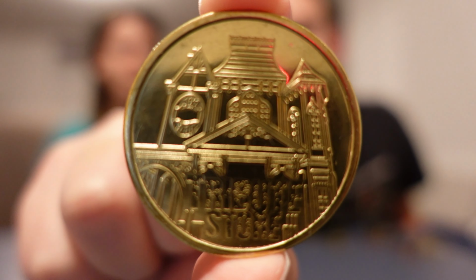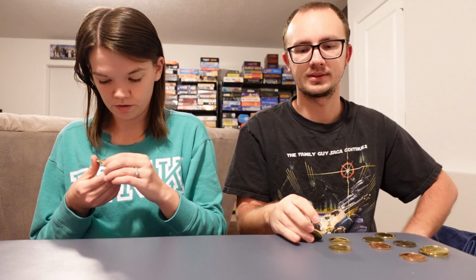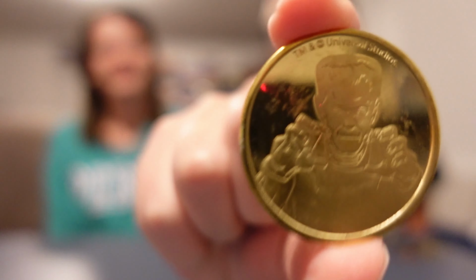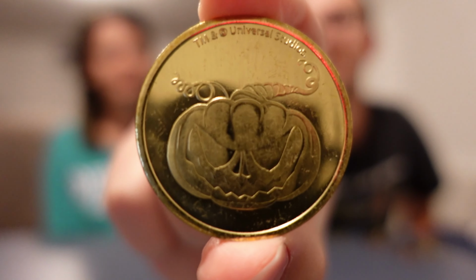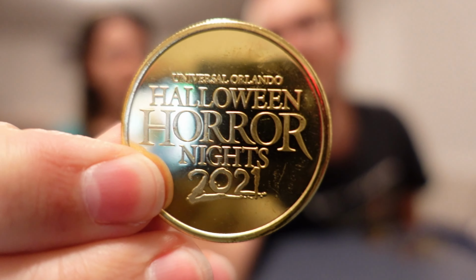There's this, which is a picture of the big store that they have there. I forget what they call it. There's a specific name for this type of store, and it circulates different things throughout it. Tribute store. There you go, tribute store. It says it on the coin. This one is Frankenstein because they had the Bride of Frankenstein. This one is a pumpkin. There was a pumpkin patch themed scary trail, and then Jack himself, the man in charge for the Horror Nights. What's on the back of them? The back of them, all of them say Halloween Horror Nights 2021.